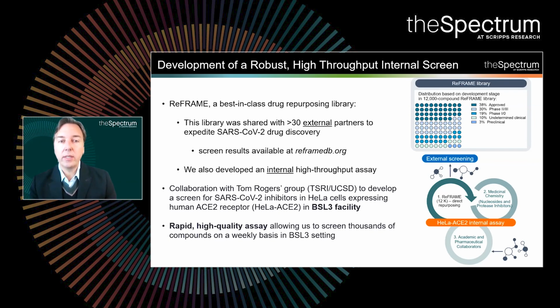What we did was internally set up a high content imaging assay in our BSL-3 facility. And this was enabled by a really wonderful collaboration with Tom Rogers here at Scripps and UCSD. And so what we did was take a wild type SARS-CoV-2 and infect HeLa cells that were expressing the ACE2 receptor. And again, all this work is done in very high biocontainment levels. So BSL-3 facility that is located in Scripps Research. So this really entails a lot of extra PPE and really limits the amount of people that can work on the project at one time. Despite those limitations, we very rapidly and quickly developed a high quality assay that enables us to screen thousands of compounds per week.